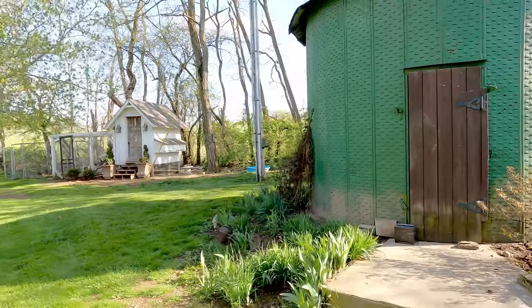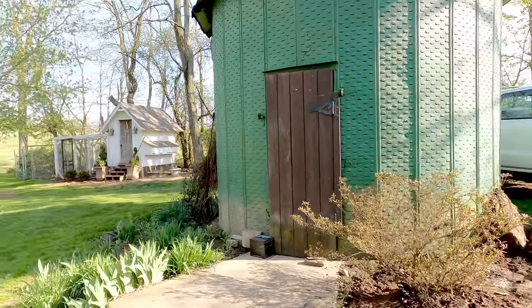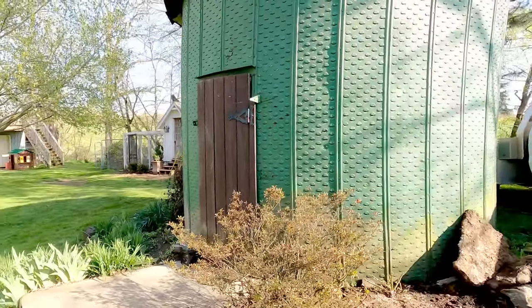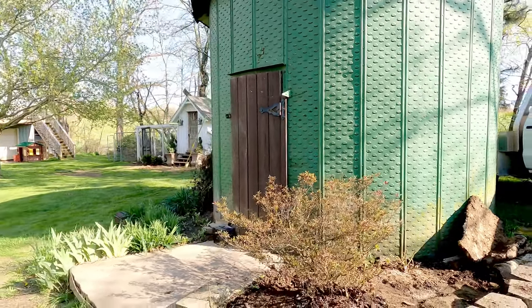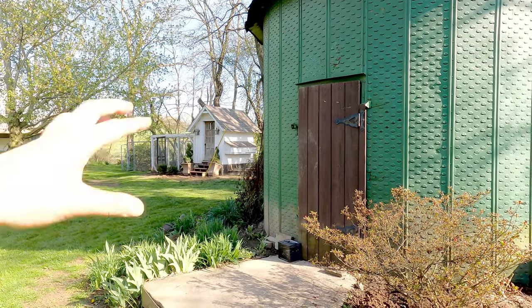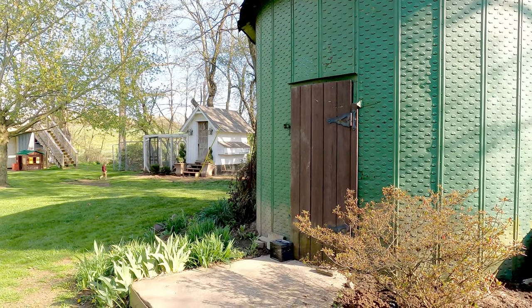And then the last rose, the climber, the Parfuma Earth Angel, I put right over here on the corn crib. This corn crib is in front of our chicken coop there in the back.